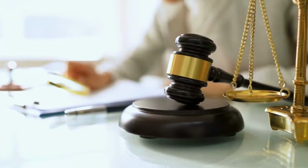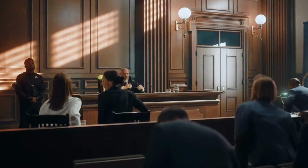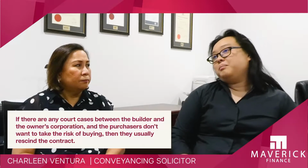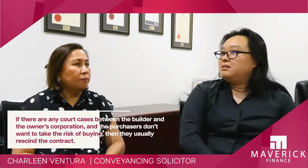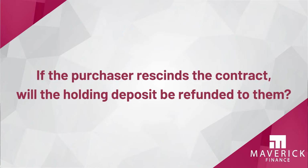There may also be defects. Let's say a property has a lot of major defects, and they are going after the builder to fix it, and there's a court case between the builder and the owners corporation, then legal fees may be involved, and it could be quite a lot of money. So usually, if purchasers see that and they don't want to take the risk of buying, then they usually rescind the contract. If the purchaser rescinds the contract, will the holding deposit be refunded to them?